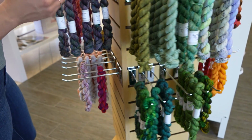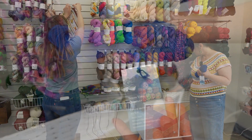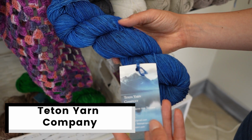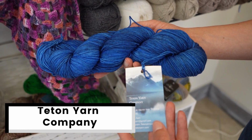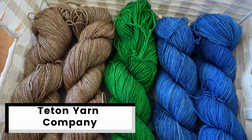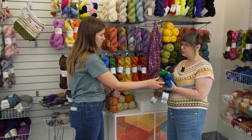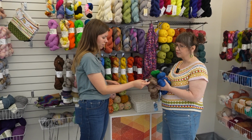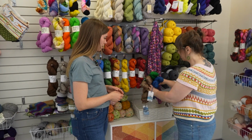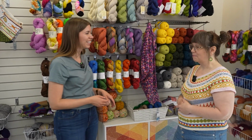And then we only have this small sampling of Teton yarns. Teton's from Driggs, Idaho. She lives right where the Tetons are in her backyard. No way. So beautiful. She does trunk shows here quite a bit, and this is all we have left right now. But she is the most beautiful jewel tone dyer. Oh, her stuff's so pretty. If you haven't seen her, I'd look her up. She has some really gorgeous stuff. Yeah, definitely. But that's all we have there right now. It's just this little baby bit.